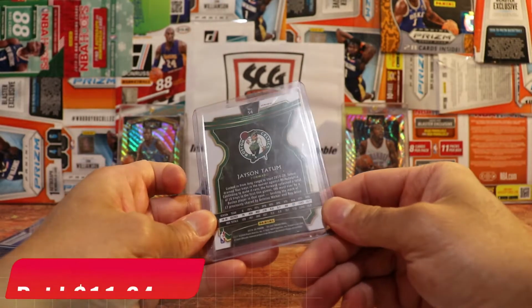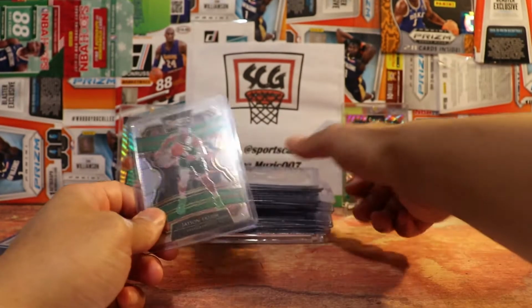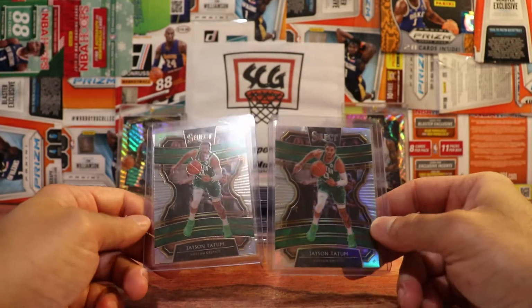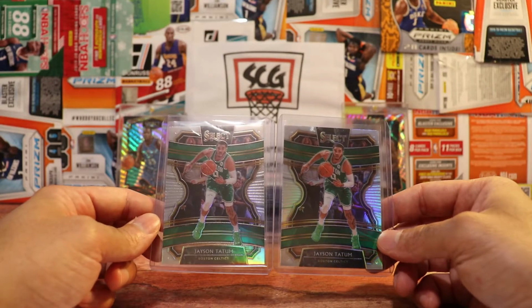This is 19-20. I believe this is just the Concourse, right? Yeah, and it's the silver. So I have two of these. Bought at different times, but pretty low price in my opinion at the time, and definitely for the long run.